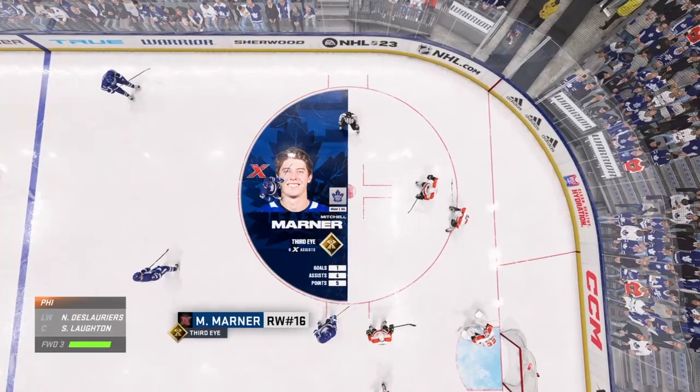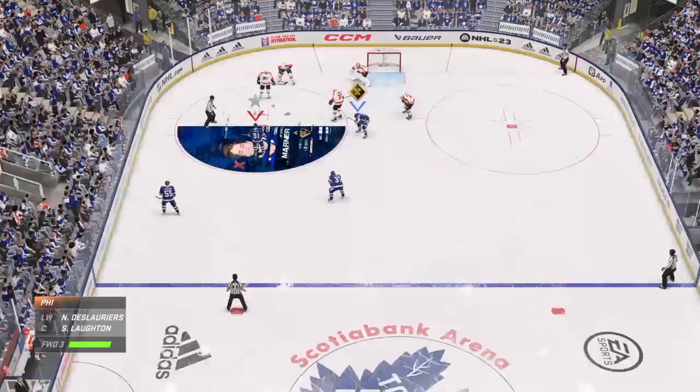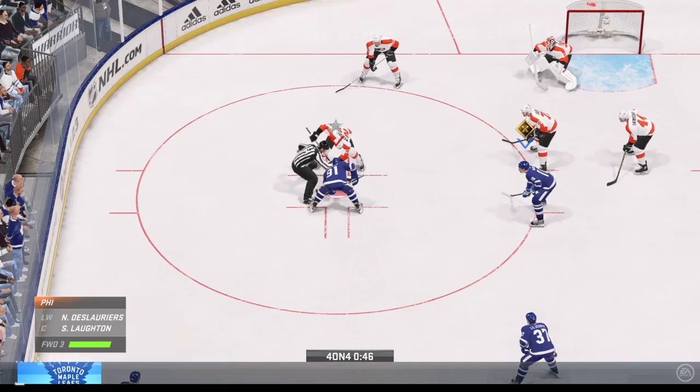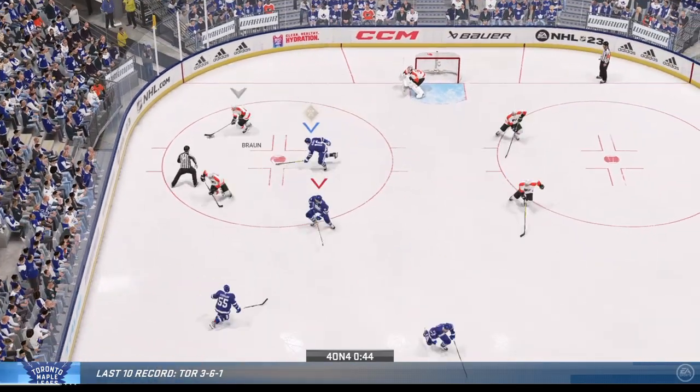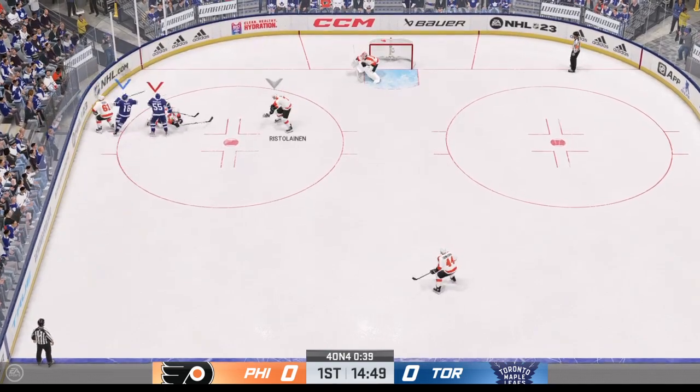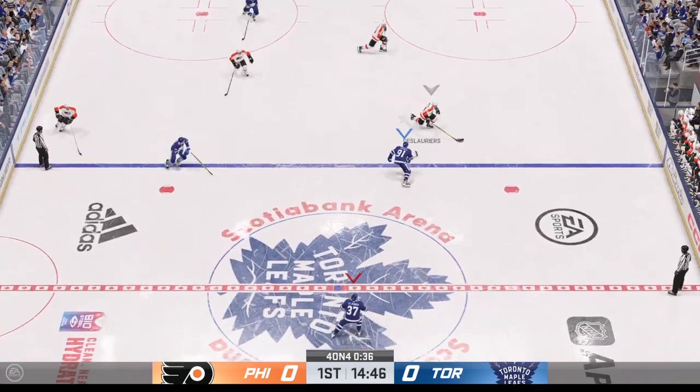Marner's offensive zone ability is all about his passing skills. He can dish pucks and complete passes that are really difficult to make, guys. He's creative, deceptive, and skilled, and that's really what makes him the playmaker that his teammates just love to play with. Puck grabbed by Ristolainen.